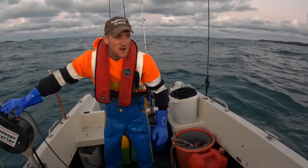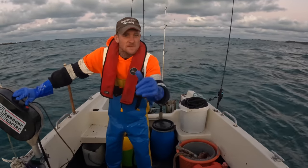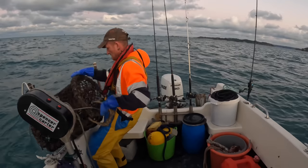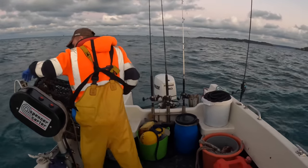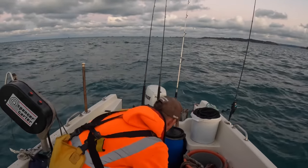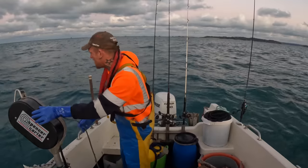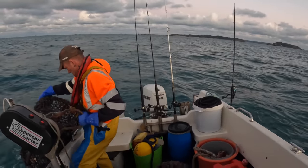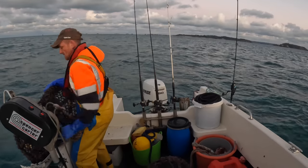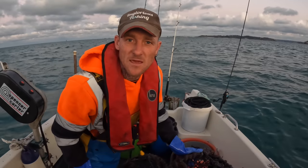Well, all we've had is brown crabs at the moment. Let's hope that maybe this pot can produce a lobster. I'm hopeful. It's full of brown crab. We've got lots of brown crab. Loads of brown crab. Nice big ones in there as well. There's an absolute buster in there. Oh, it's just a big mess of brown edible crabs.